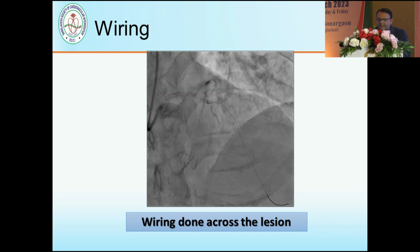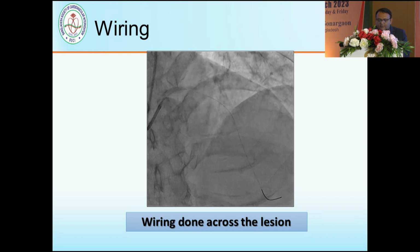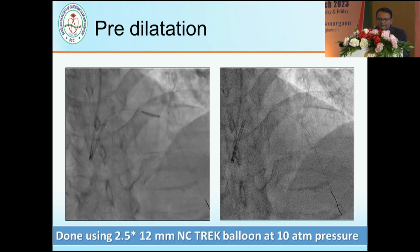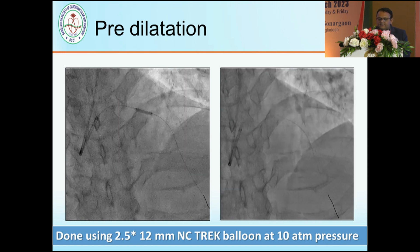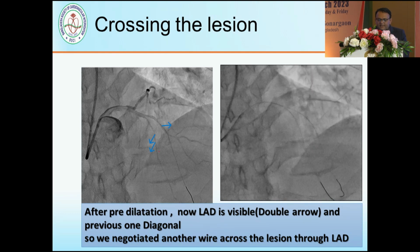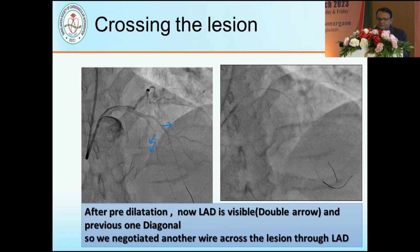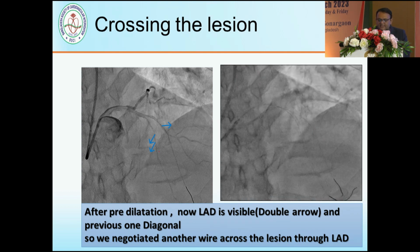Basically, the wiring and pre-dilatation were done before the OCT. The wiring was done across the lesion, and pre-dilatation using a 2.5 into 12 millimeter NC Trek balloon at 10 atm pressure. After pre-dilatation, now the LAD is visible. Previously, the wire was in the diagonal, so we negotiated another wire across the lesion through the LAD.